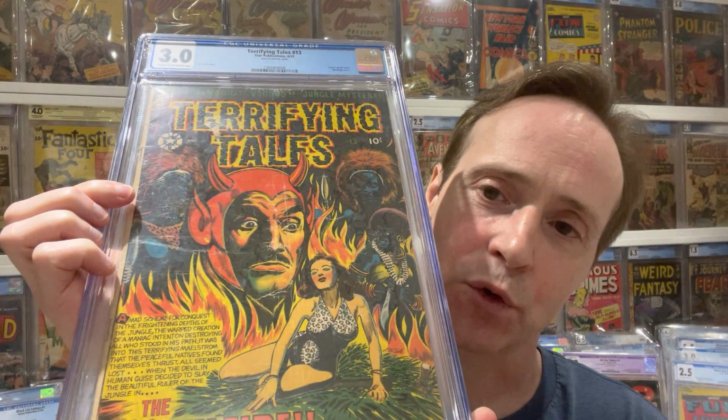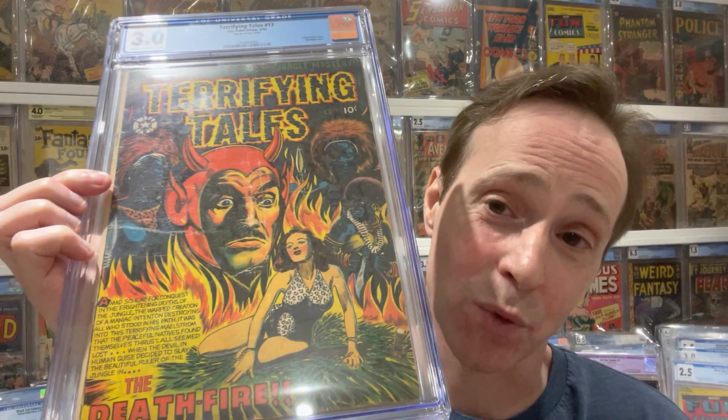I'll read the notes because they're kind of interesting. Classic devil cover, bondage cover, LB Cole cover. Just a really great cover, and that's why I got it. I like LB Cole, and this is just a classic cover. It is one that collectors will seek, and it's really rare, really hard to find.